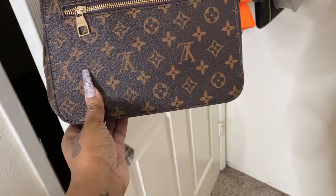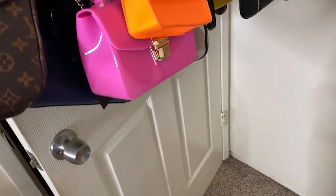Oh, okay. Well, she finessed me out of this one last night, y'all. I won it in a giveaway, and I was gonna raffle it away on Snapchat. I thought it would be too big for her.